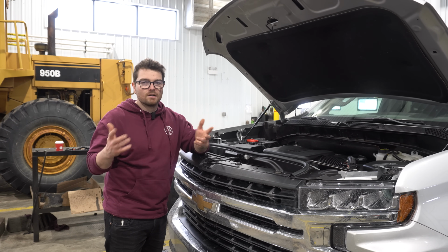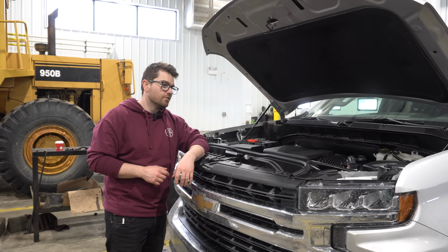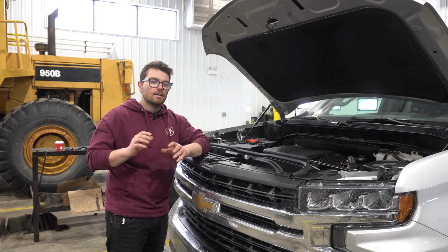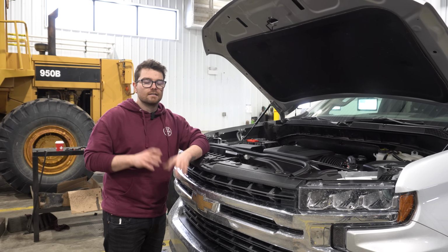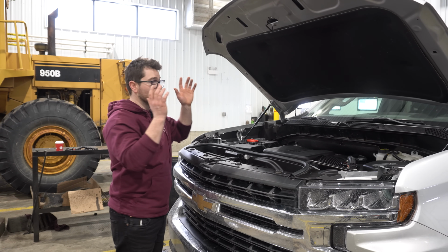Obviously performance is number one, less airflow, less performance. Eventually it can even lead to misfires or rough idling. So if you guys are experiencing any of that, it would be a good idea to get that checked out. It's a pretty common issue with any direct injection engine. It's not just specific to GM.